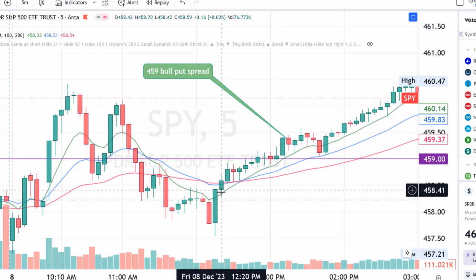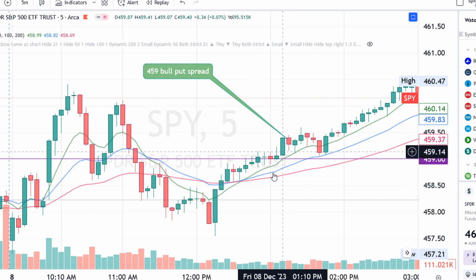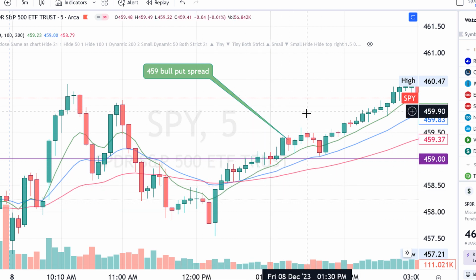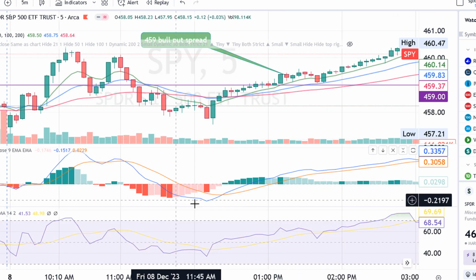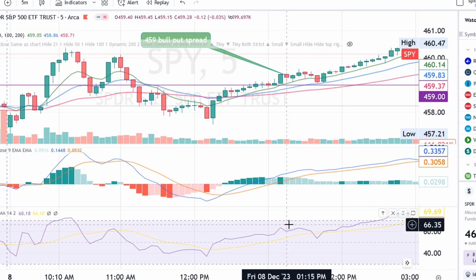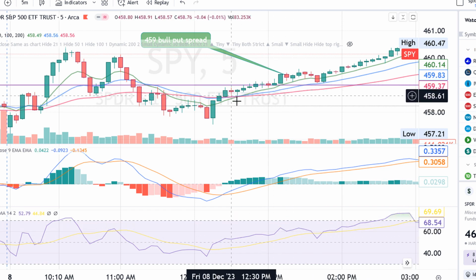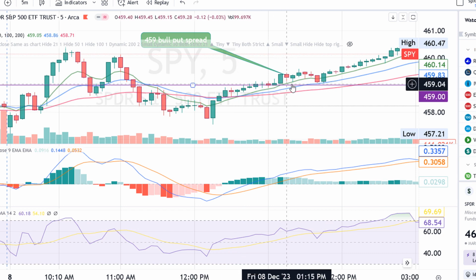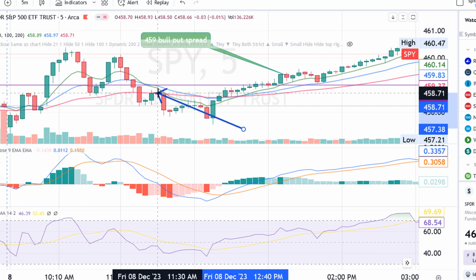So I was bullish here because you can see the price has gone above all of the moving averages and all the moving average lines are pointing upwards. Also, when we look at the MACD, the trend is going upwards and the RSI is also above 50 and heading higher. So I could have actually entered the trade a bit earlier because this was where it crossed over, but I was waiting for it to break at least 459 because it could have got rejected at 459, which was a previous resistance over here.